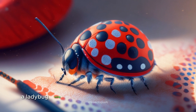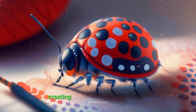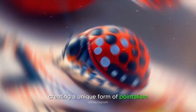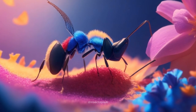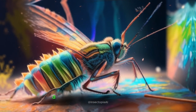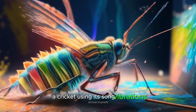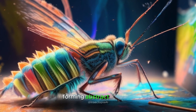A ladybug using its spots to stamp patterns onto canvas, creating a unique form of pointillism. An ant using its mandibles to shred colored petals into fine pieces, creating a natural paint medium. A cricket using its song vibrations to shake pigments across a canvas, forming abstract patterns.